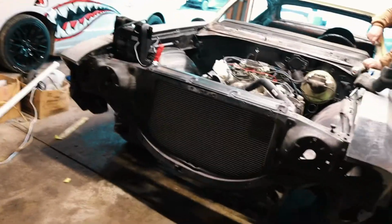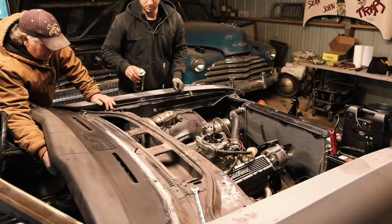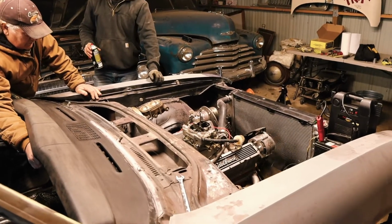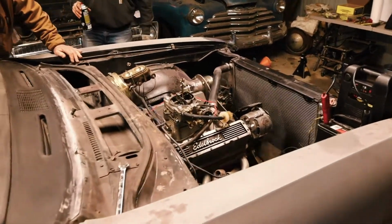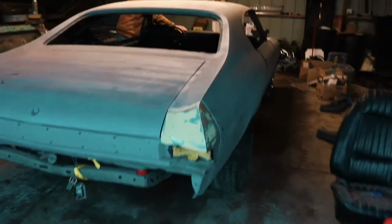Grab a towel. This wasn't tight either. Just the thermostat, just closed or open. And then we need to tighten down this distributor. Go ahead. Sounds like a hot rod.